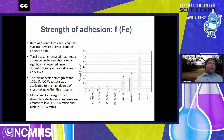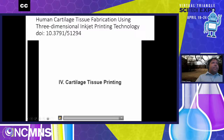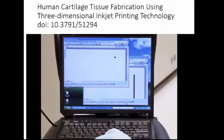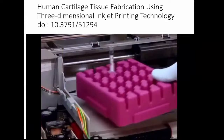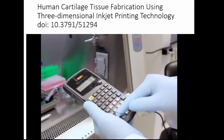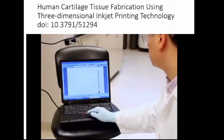So here's another example from Joe, where they show how you can use an inkjet printer to print cartilage. To begin this procedure, turn on the printer and laptop. Using Microsoft Word, create a printing pattern of a solid circle with a diameter of 4 millimeters. Place the plastic mold into the printer. Adjust the position of the pattern and make sure it will print exactly into the plastic mold. Calculate the number of prints needed to reach the desired thickness of scaffold. For a height of 4 millimeters, 220 prints are required to create the desired scaffold.